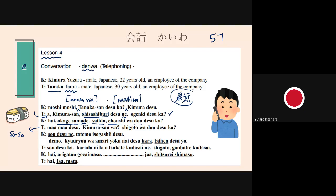Kimura san wa? Okay, how about you? Kimura san no? Okay, Kimura is the person we're talking to. Shigoto wa dou desu ka? Why shigoto?